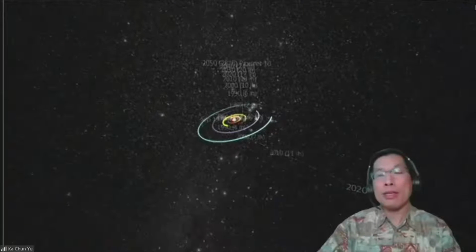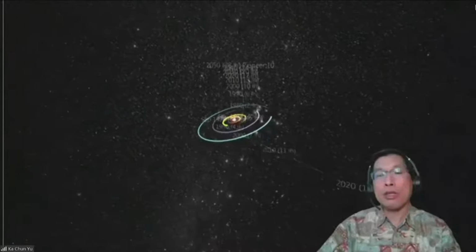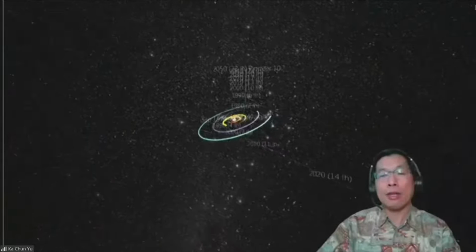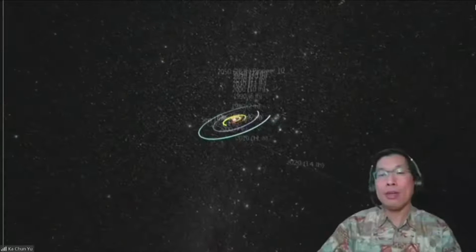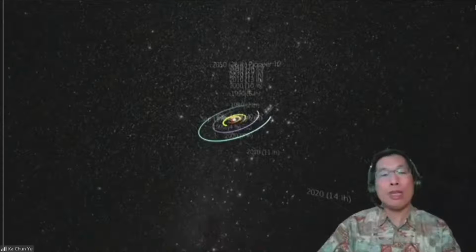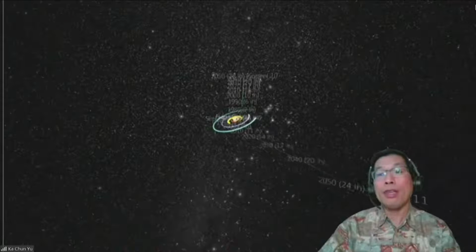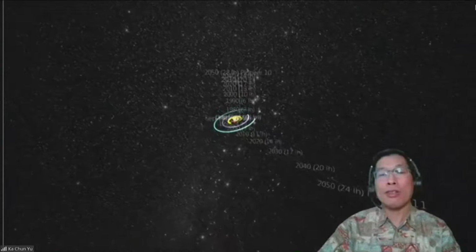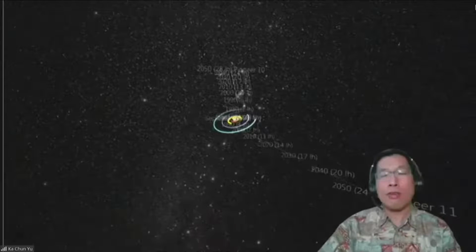And in parentheses, that number tells you the number of light hours. So how long it takes radio signals traveling at the speed of light to get back to us on Earth. So for this spacecraft, it's 14 light hours. And if we come all the way to 2050 for Pioneer 11, you can see that it takes about 24 light hours. And these spacecraft will continue traveling.